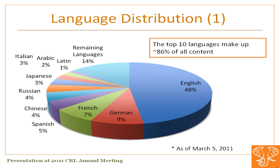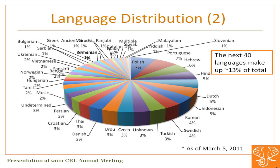But if we go to the next slide and you see the next highest 40 languages, it begins to look like a Tower of Babel here, where we can't even read some of the labels. This is the next 40 languages, but right now in the repository we have over 400 languages represented. Any one of these slices here in this slide dwarfs previous digital library efforts. It is a phenomenally large amount of content in many languages.